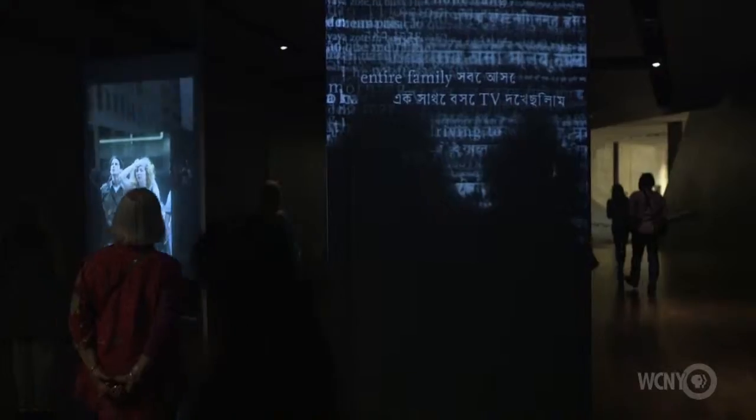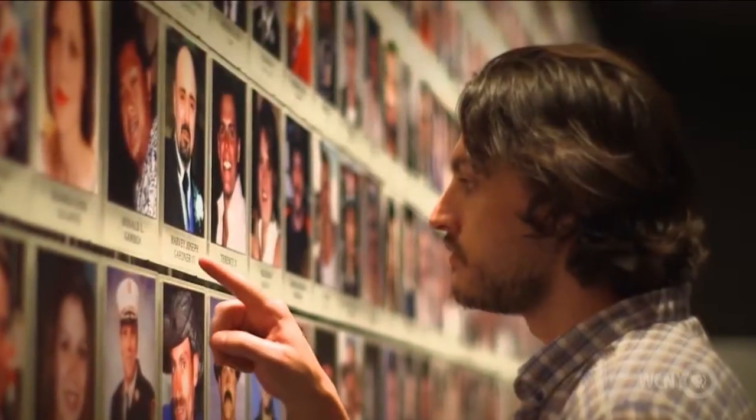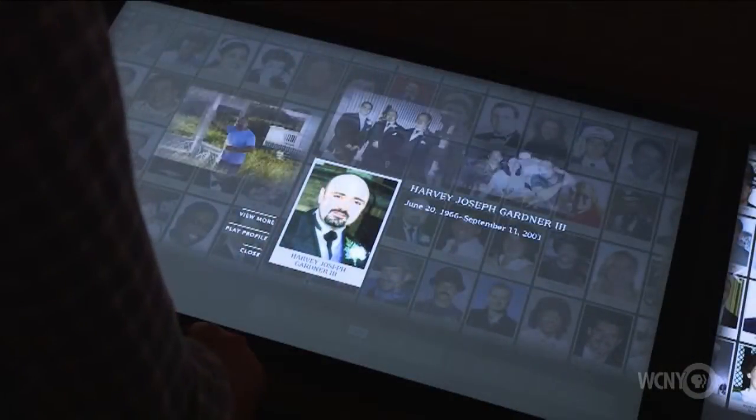There's a lot of interest in leveraging new technologies within museums. Museums are both about knowledge and about storytelling. And those are things that technology can really help with if utilized correctly.